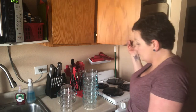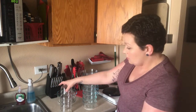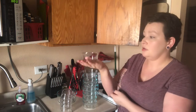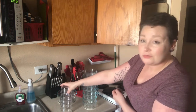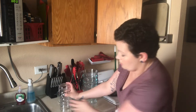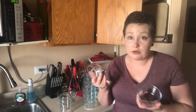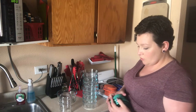Okay, so I found 1, 2, 3, 4, 5, 6 small, what are these? 1 cup little Pyrex dishes. Don't feel like I need that many. So I think I'm gonna keep maybe 4. I think I'm gonna get rid of a couple of these. So I'm keeping 4.